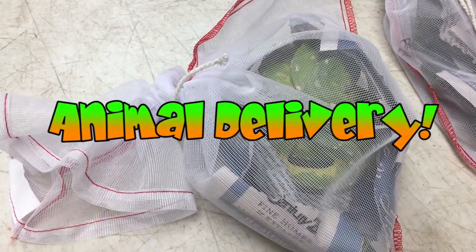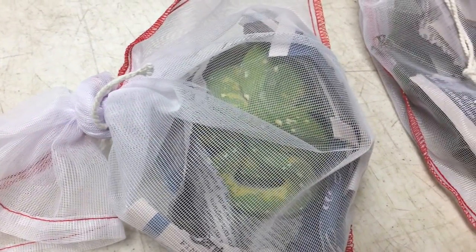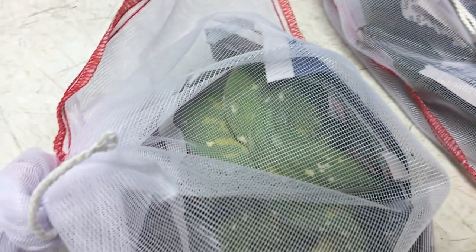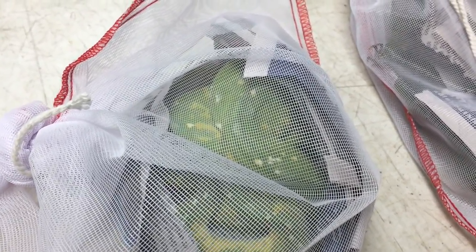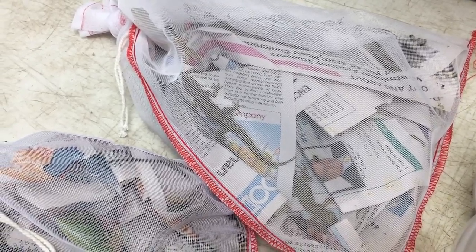Animal delivery. This is what they come in. They sometimes come in bags. They sometimes come in cups. Got a green tree python here. Also got some nice looking Chinese water dragons. Restock of house geckos. Always need some of those.